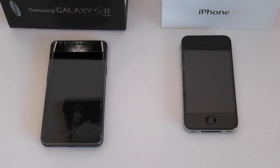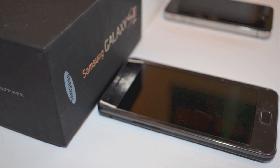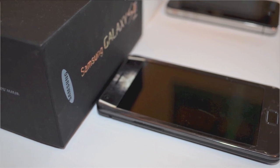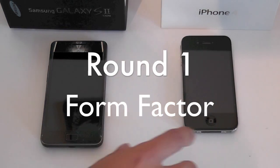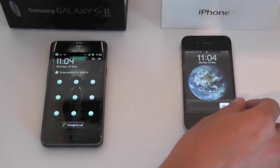But these two phones really do stack up quite well against one another, and I think it's interesting to just look between the two and see which one fares best in which different levels of criteria. So I've broken this review down into 11 different sections of criteria. Now let's start off with the form factor of each of these two phones.